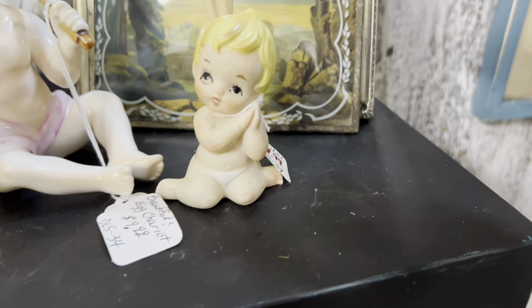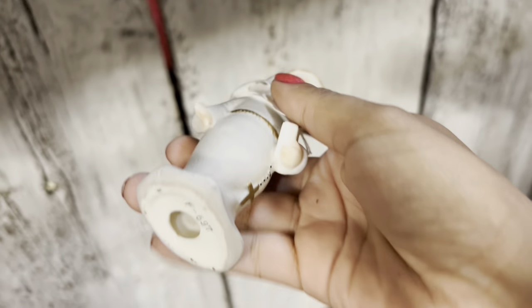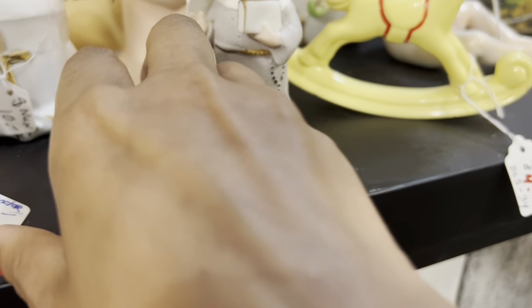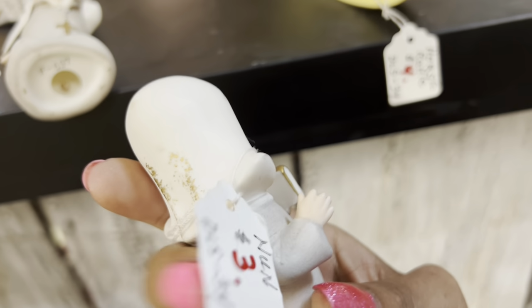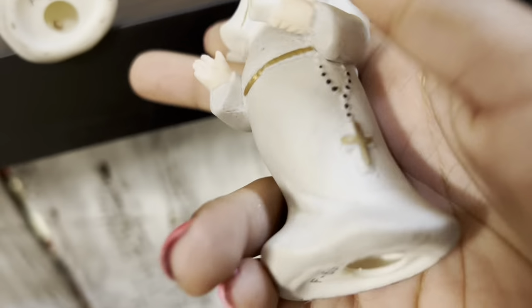Cute little baby figurine. I'm so confused right now. Why are these nuns so cheap? The other ones are really expensive and have been here for a long time. But these are really good sellers. They're NAPCO. I don't understand why they're $3 each. I feel like I'm missing the fact that they're repaired or something. They look in good condition. I don't know, but for $3 each, I'm just gonna go ahead and get them.